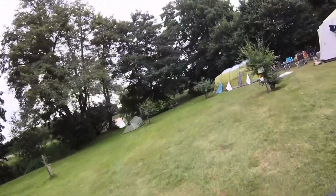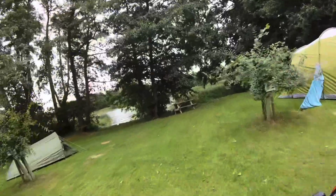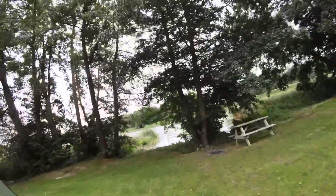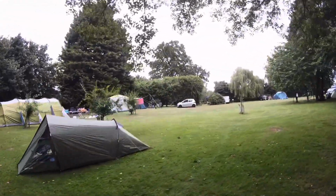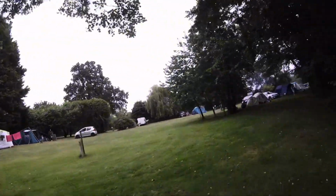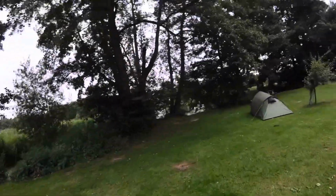Here we go, right down by the water's edge in the little OEX Hyena tent, 2-man. Just do a little circle round the pitch to show you the site, and there we go, ready for camping.